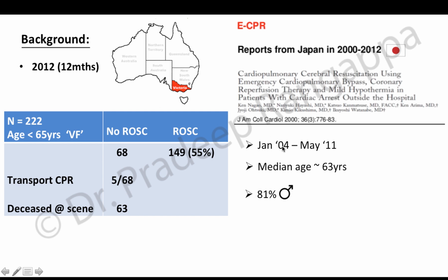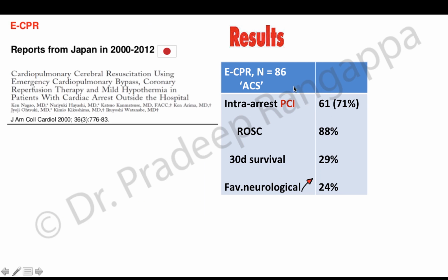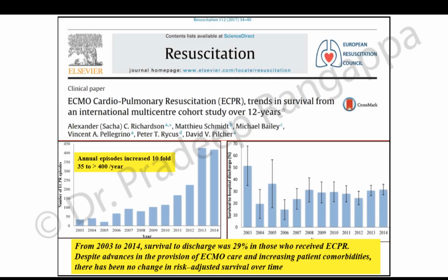This was a study from Jan 2004 to May 2011. The median age was 63 years, and 81% of the patients were males. eCPR was done in 86 patients who developed acute coronary syndrome, and intra-arrest percutaneous intervention was done in 71% of these patients. So they had a cardiac arrest, PCI was done in 71%, and 88% of these patients had return of spontaneous circulation. Thirty-day survival with eCPR was 29%, and 24% of the patients had favorable neurological outcome. So if you have to vouch for this Japanese data, 24% of them had a good outcome with eCPR. Otherwise, these patients would have been dead because they wouldn't have had return of spontaneous circulation.